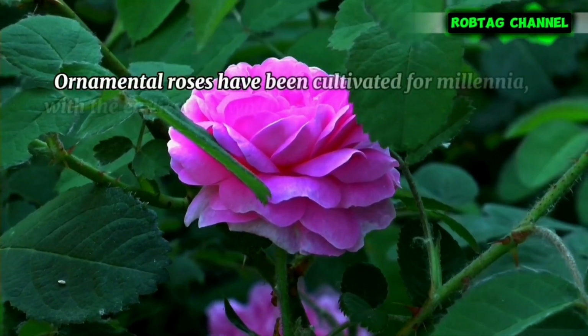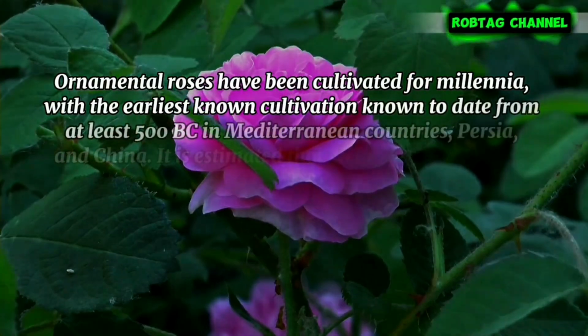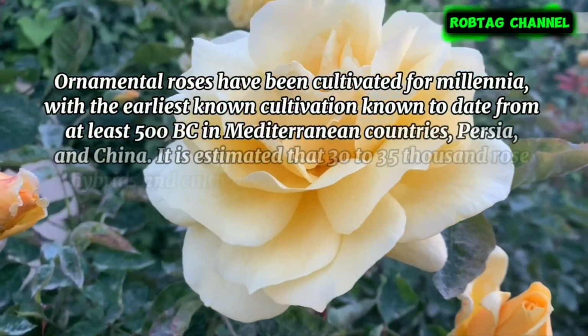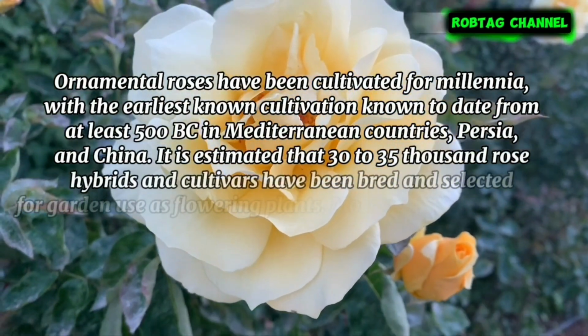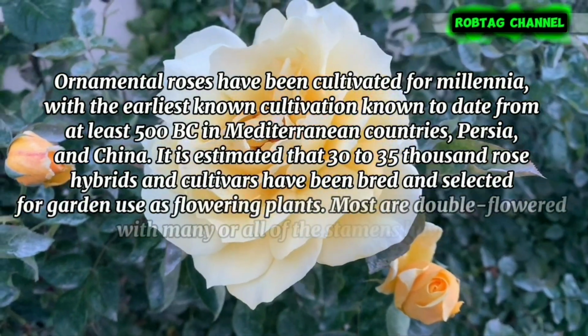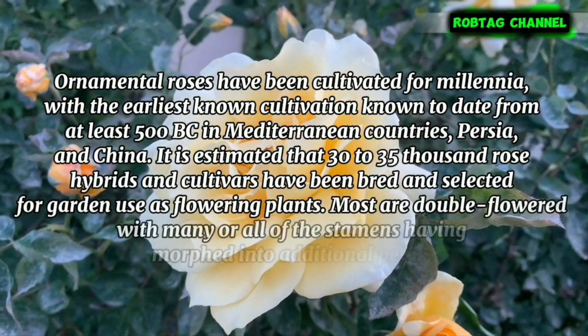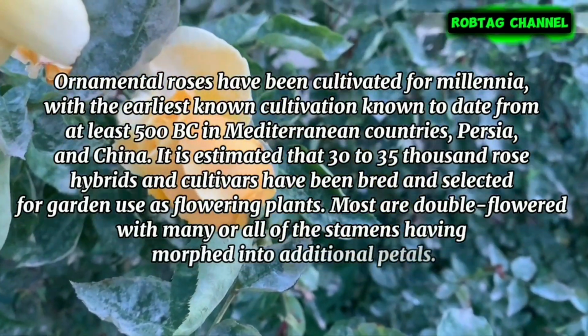Ornamental roses have been cultivated for millennia, with the earliest known cultivation dating from at least 500 BC in Mediterranean countries, Persia, and China. It is estimated that 30 to 35,000 rose hybrids and cultivars have been bred and selected for garden use as flowering plants. Most are double-flowered, with many or all of the stamens having morphed into additional petals.